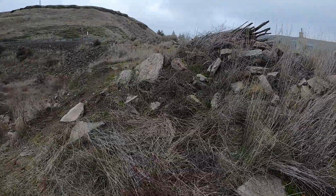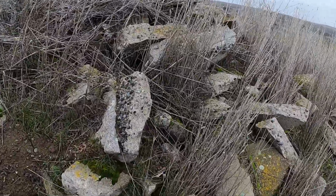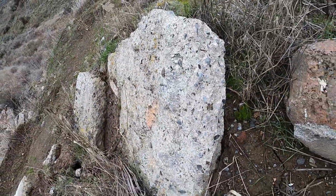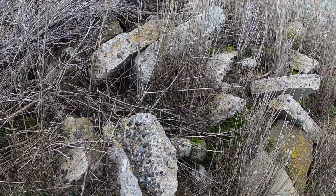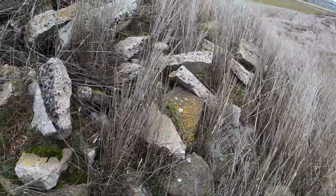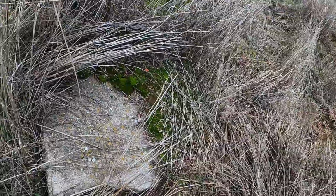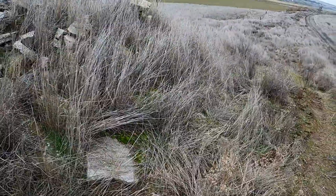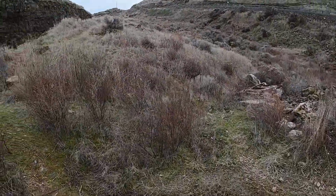So we have, okay, here we go. We have all the cement right here. Look at this. Okay. Got cement with cobbles in it. So there must have been some kind of structure here, I would bet. It wouldn't be here, I would think it would have been down here, because you can see more cement right here, almost like a foundation piece. So I guess stairs, foundation, small building.